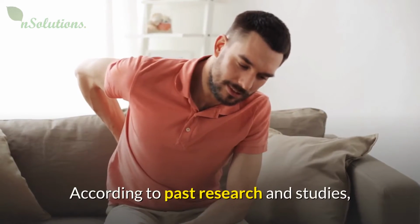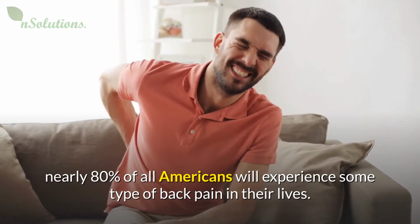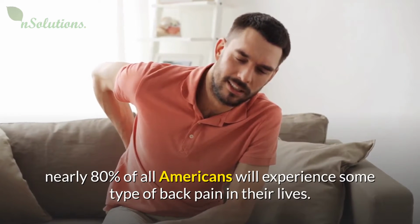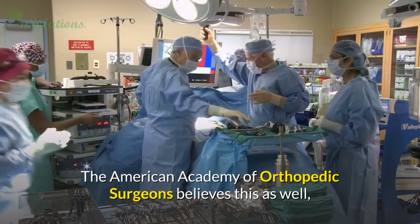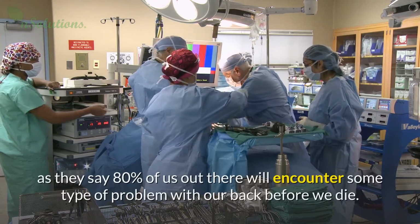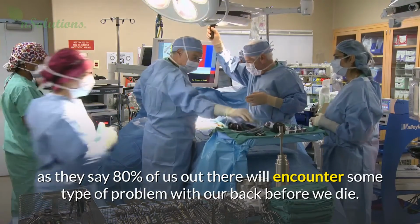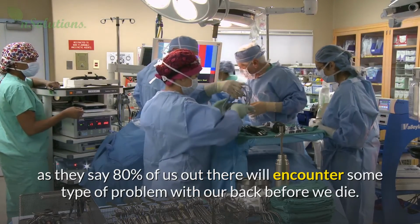According to past research and studies, nearly 80% of all Americans will experience some type of back pain in their lives. The American Academy of Orthopedic Surgeons believes this as well, as they say 80% of us out there will encounter some type of problem with our back before we die.